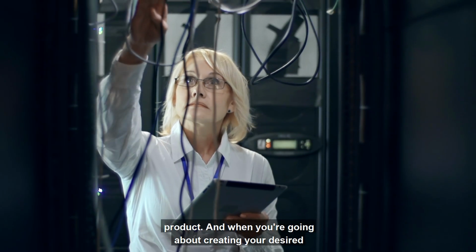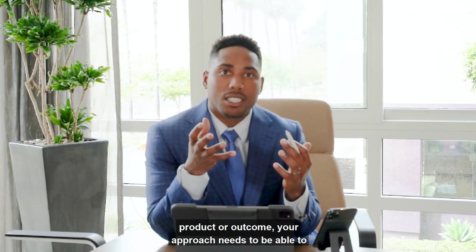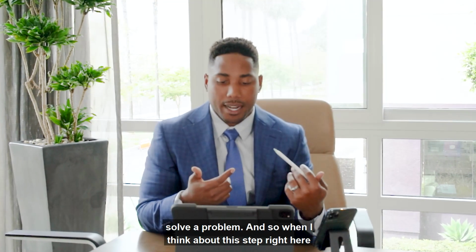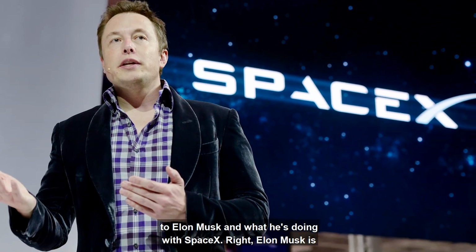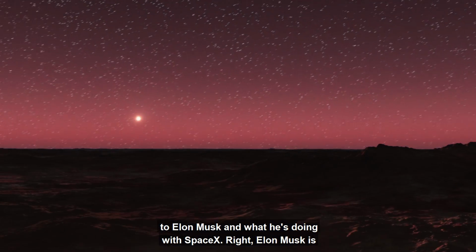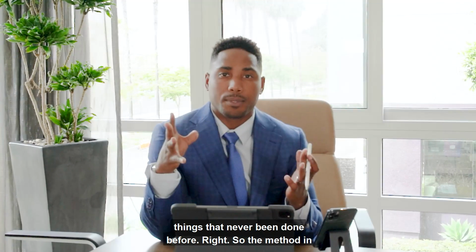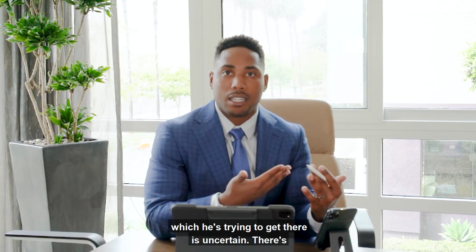And when you're going about creating your desired product or outcome, your approach needs to be able to solve a problem. When I think about this step, qualifying for an R&D tax credit, I'm always thinking back to Elon Musk and what he's doing with SpaceX. Elon Musk is trying to get to Mars and to different planets. So he's doing things that have never been done before. So the method in which he's trying to get there is uncertain.